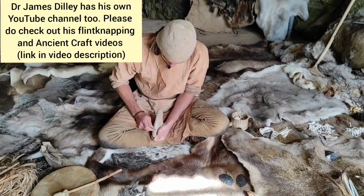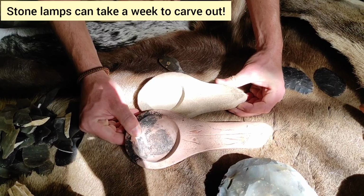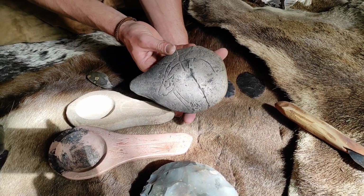What are you working on there, James? I'm working on a replica of the Lascaux lamp that's got a few similarities to the lamp from Grotte de la Mouthe. You can see the ibex on the back. Oh, that's lovely. And this one's already got it.